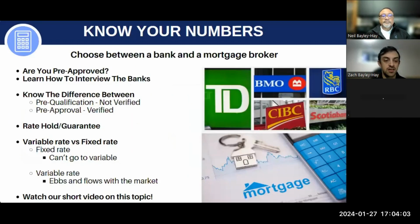All right, going into our next stage here is knowing your numbers. So as you can see, we're talking about banks and mortgage brokers and pre-approvals here. So something you want to think about as your first step when you're looking into getting approved for a mortgage to potentially buy a house. There is the option of going between a bank and a mortgage broker. Now, Neil and I have been in real estate for a long time, as we mentioned, and obviously have experienced both sides of this coin.